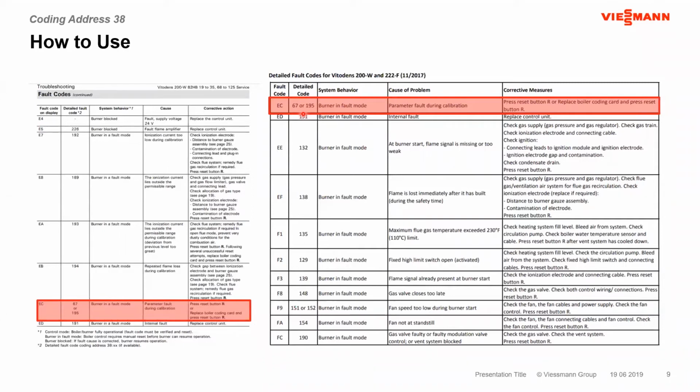If I was to look at address 38, instead of 67, I saw 195, that would tell me that I would need to replace the boiler coding card and then press the reset button and continue on. So there's an extra step there. The coding card is corrupted and we would need to replace that, and that would solve the fault EC. So you can see there's some valuable bits of information there that give you a little bit more detail as to what the corrective action is, so you can get that problem solved and move on from it.